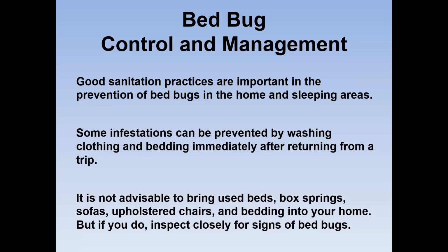It's not advisable to bring used beds, box springs, sofas, upholstered chairs, and that sort of thing into your home. But if you do, inspect things closely for signs of bed bugs.